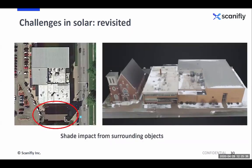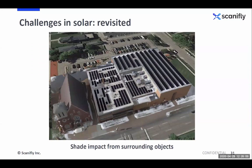So next, the shade impact from surrounding objects, right? So that church that was to the south there, the image on the right-hand side, you could see that because we 3D mapped using the drone, we have the contextual information there, right? We've 3D mapped that church as well as the building proposed for solar there, and there's going to be a ton of shade coming from that church. You could see there's a lot of shade that's going to be cast on this roof plane here. So it's super important to capture that surrounding environment as well as the area that is proposed for solar as well.